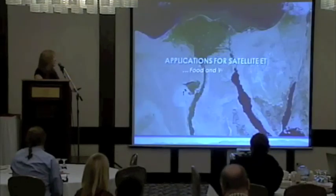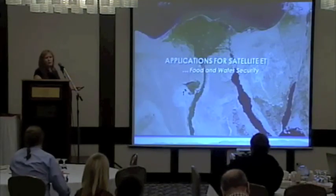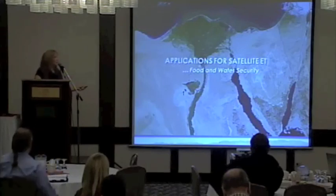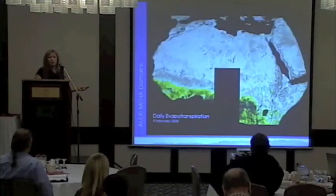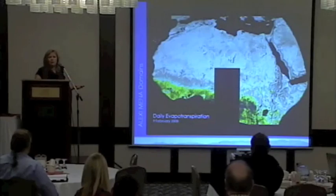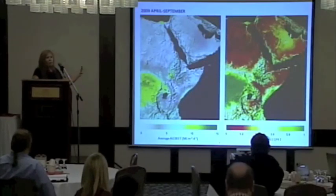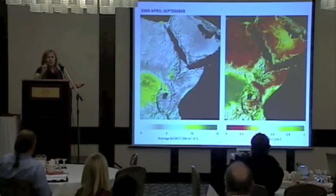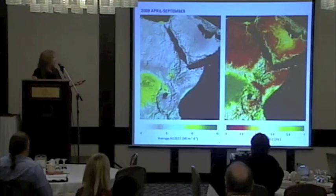We've applied some of these techniques over some other parts of the world that are more data sparse, where we don't have a lot of ground-based data. I'll just briefly show you some applications over North Africa. This is an ET map that we've made with the Meteosat geostationary satellite at 3 kilometer spatial resolution. And we're applying these same drought monitoring tools in this region too. On the left is ET, on the right is this normalized ET over PET index that we use for the drought monitoring.